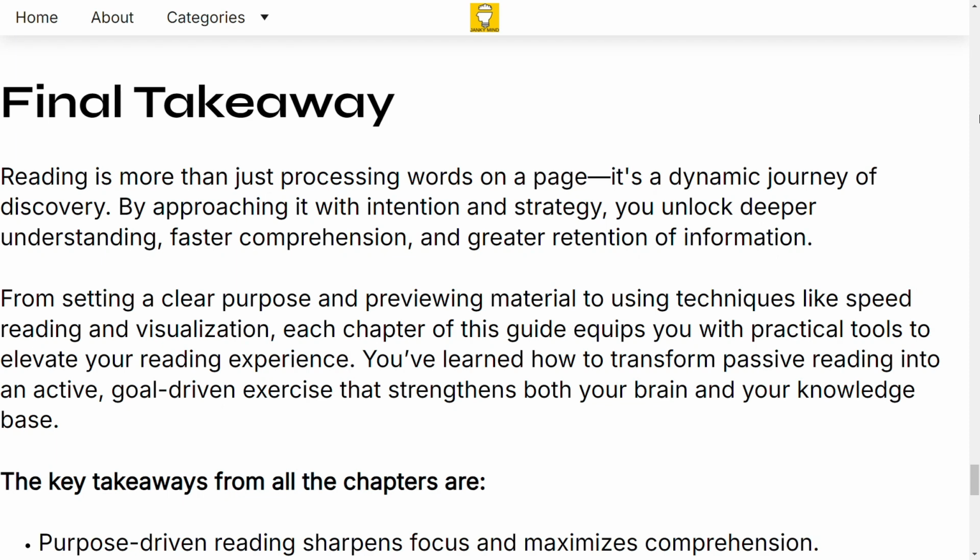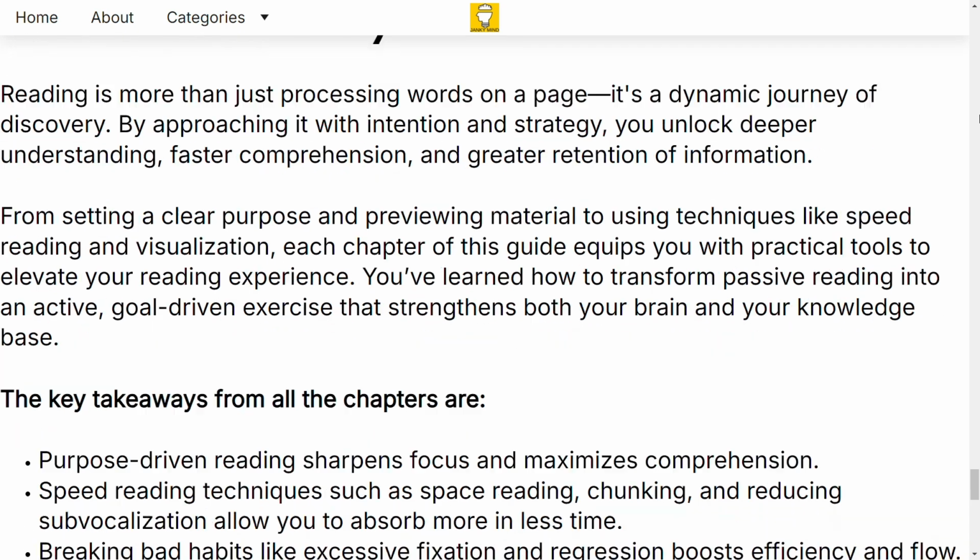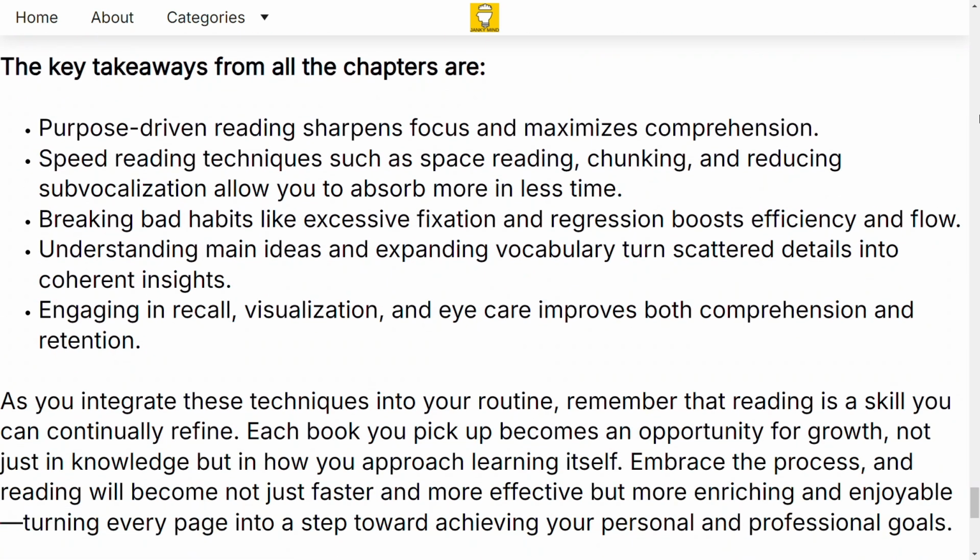From setting a clear purpose and previewing material to using techniques like speed reading and visualization, each chapter of this guide equips you with practical tools to elevate your reading experience. You've learned how to transform passive reading into an active, goal-driven exercise that strengthens both your brain and your knowledge base. The key takeaways from all the chapters are: purpose-driven reading sharpens focus and maximizes comprehension.